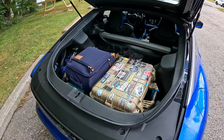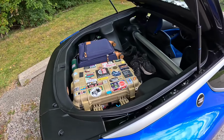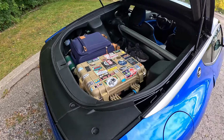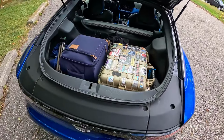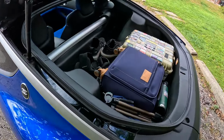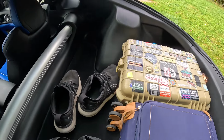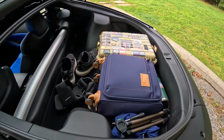Once we are in the back, not a lot of space. This is all my luggage for 2 days, my filming equipment and clothes, and that pretty much maxes out the rear space. You also don't get a privacy cover, so whatever you put back there is going to be on full display of any prying eyes that come before it. So just a word to the wise, not great.